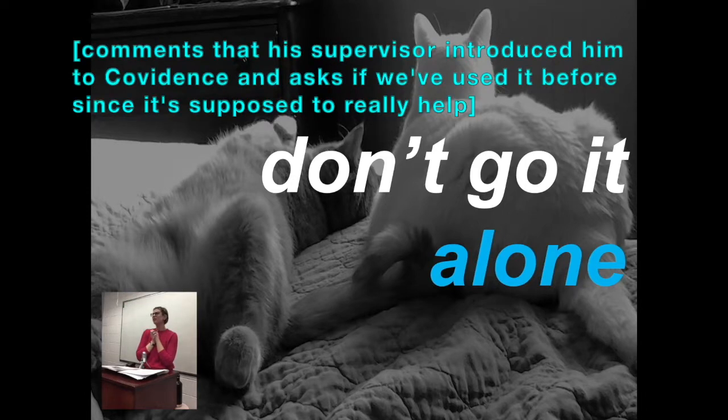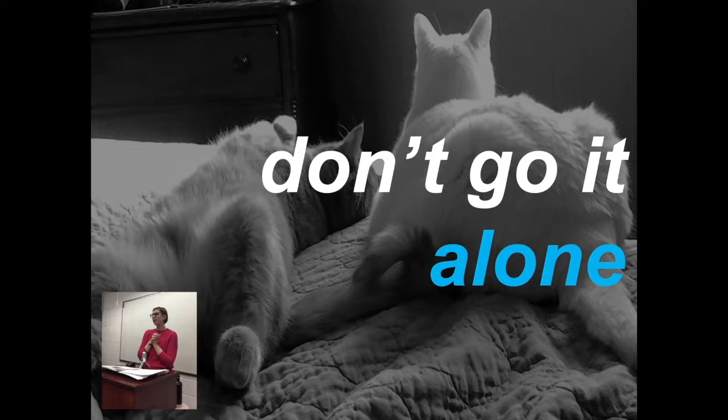My supervisor introduced me to something called Covidence. She hasn't used it before, but she said that it's like a program that's really helpful. And we have access to it, I guess. So could you maybe talk about that and maybe if you've used it before?